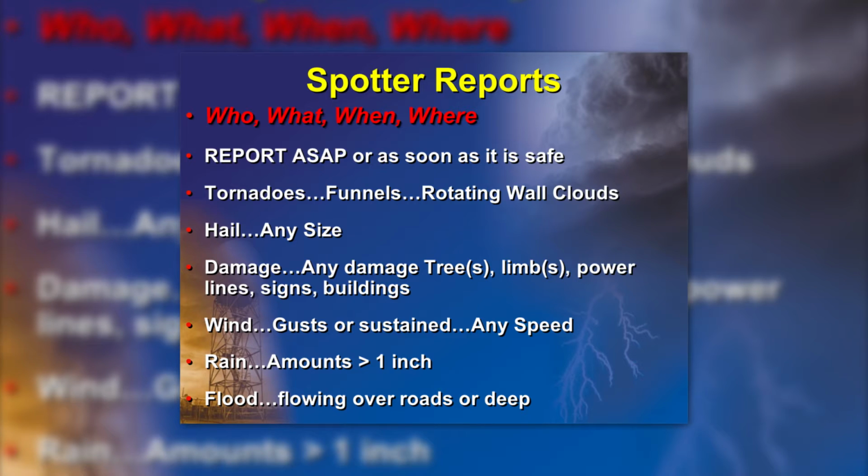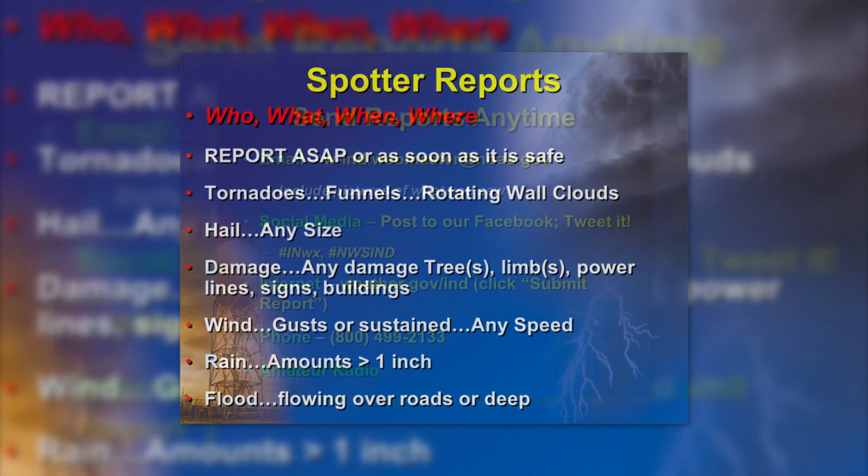With regard to reporting, that pamphlet that you grabbed at the front door has a listing of all these as well as the ways in which you can report. But as you can see here, the list is long. We need to know what that storm is doing because, again, we see what's on radar, which is up in the sky. We're only guessing at what's taking place down on the ground, and we're pretty good at guessing because we've seen this many times over. But each storm is different. Each storm provides different damage and different data, and we need to hear from you with regard to that.